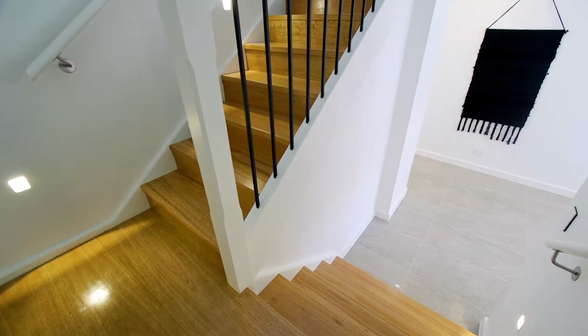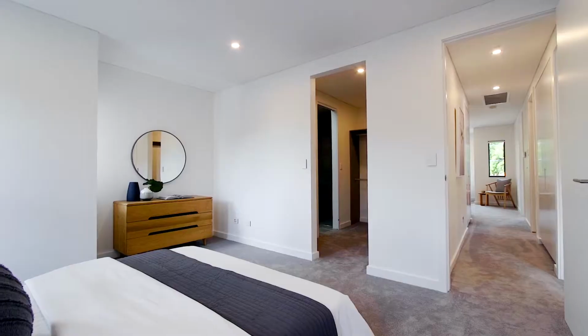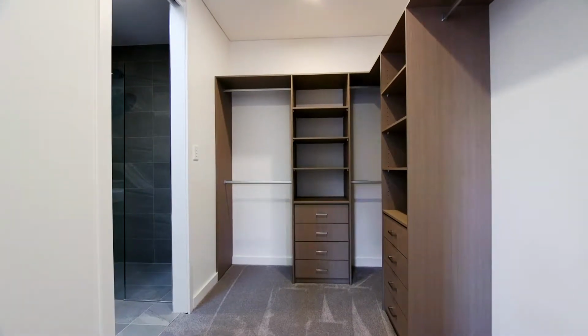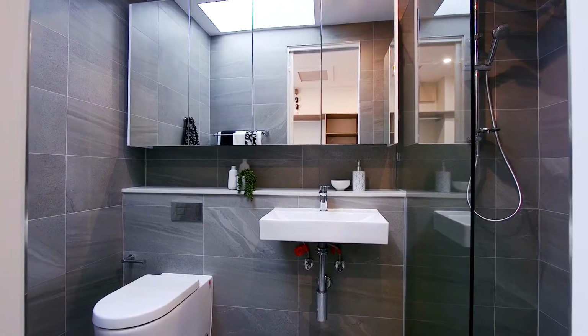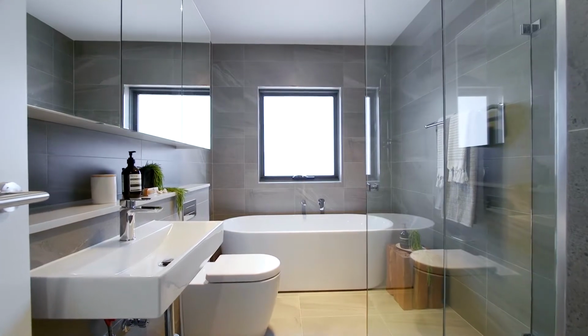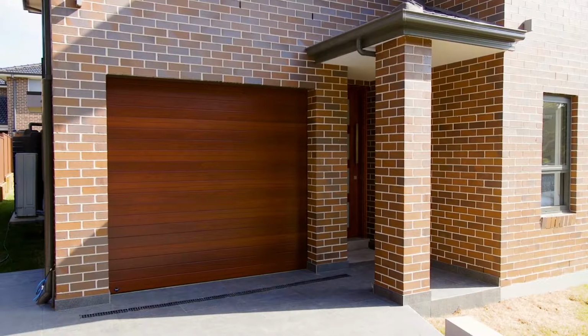Moving upstairs through a wide staircase, you will find three oversized bedrooms. The parents' retreat is definitely a feature, boasting a huge walk-in wardrobe, as well as a luxury ensuite. The other bedrooms upstairs are serviced by a huge main bathroom that has the highest caliber of finishes. Other features include ducted air conditioning, down lights throughout, and a huge lock-up garage.